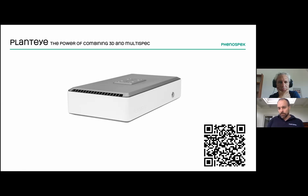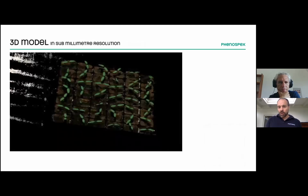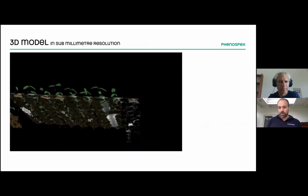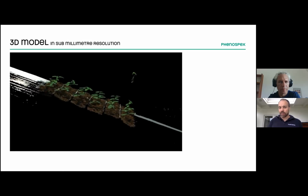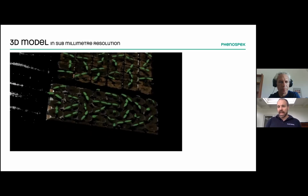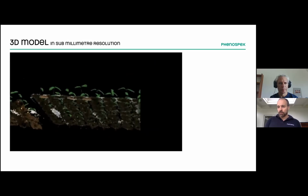This sensor is really accumulating 10 years of experience at Phenospex, and really manifesting our leadership position as a phenotyping supplier worldwide. Have a look at that. It's really a great sensor. What it does, basically, is scan your crops, so you generate a 3D model of the plant. It's quite quick and quite high resolution. You see, we get a real 3D representation of the plant, and we also add multispectral information.